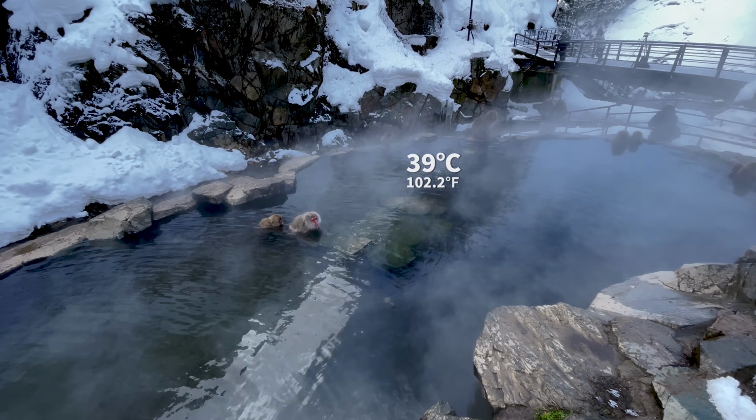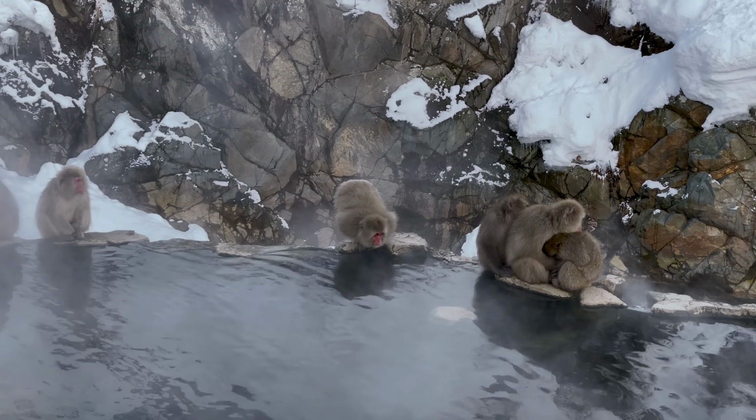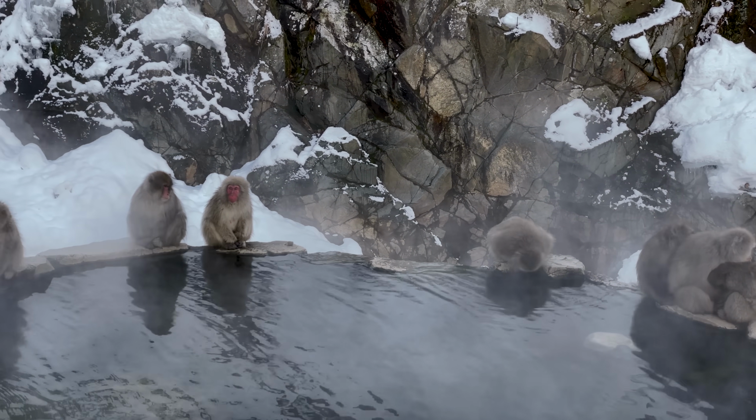Monkeys really don't like to take baths. Like cats, they avoid water, but a third of this group here will soak in spots that make them comfortable. Others may just sit around it, like a campfire.